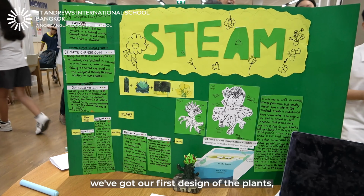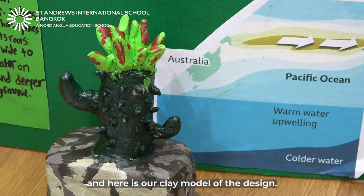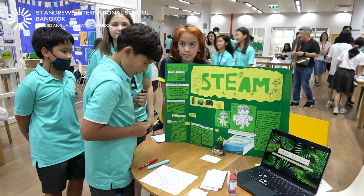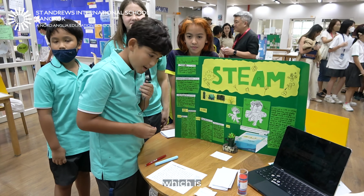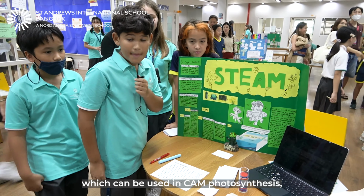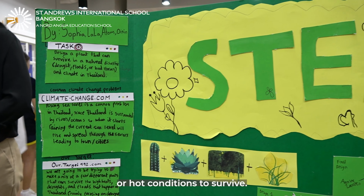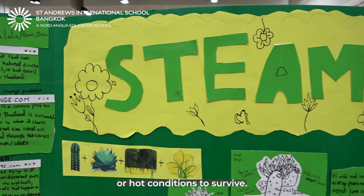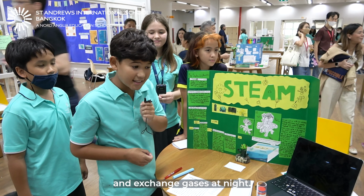So over here we've got our first design of the plants, our final design, and here is our clay model of the design. Now we've taken elements of the agave plant, for its leaves, which can be used in CAM photosynthesis, a method of photosynthesis used by plants in arid or hot conditions to survive. It allows the plant to photosynthesize during the day and exchange gases at night.